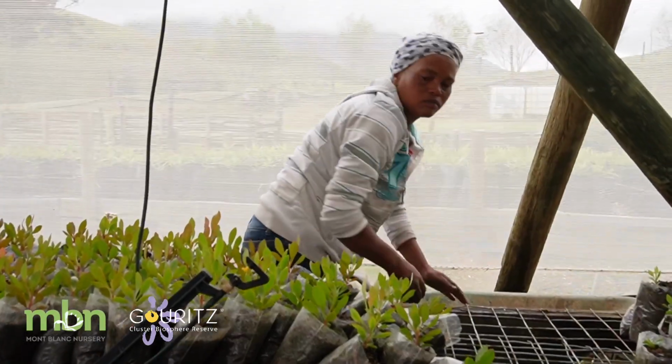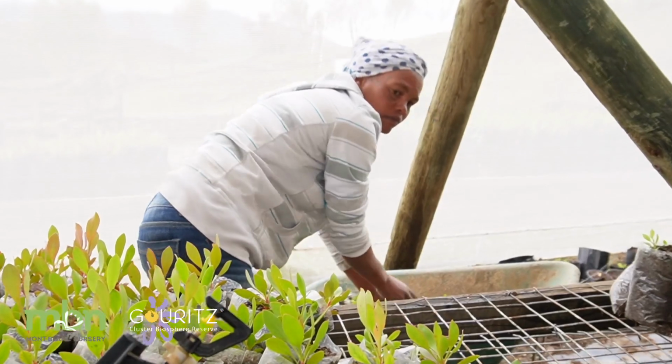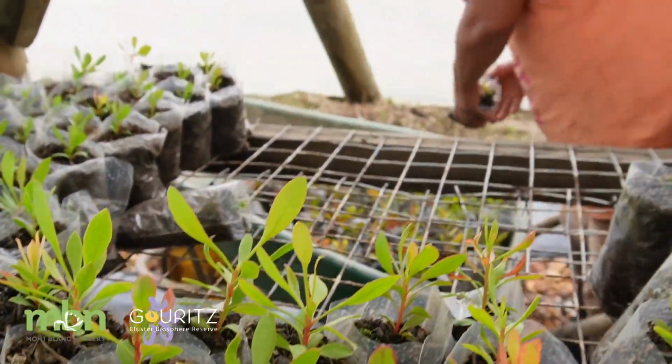The problem we currently have is obviously labor, because it takes a lot of work to fill these bags and plant the seedlings over. So currently we employ 2 people full-time with the help of GCBR and funding to get to a point where we can build up stock. Going forward, I reckon the nursery could grow into a business where you can easily employ 20 to 25 people just maintaining this and obviously expanding.